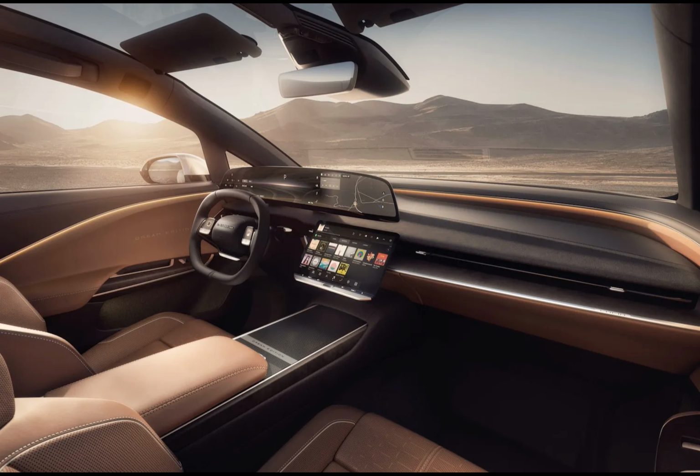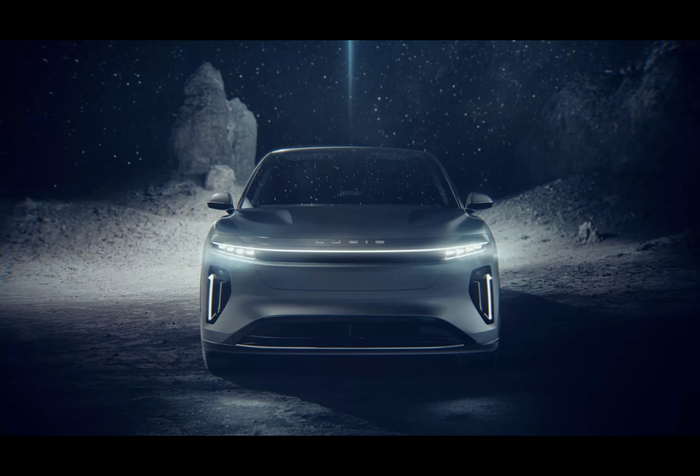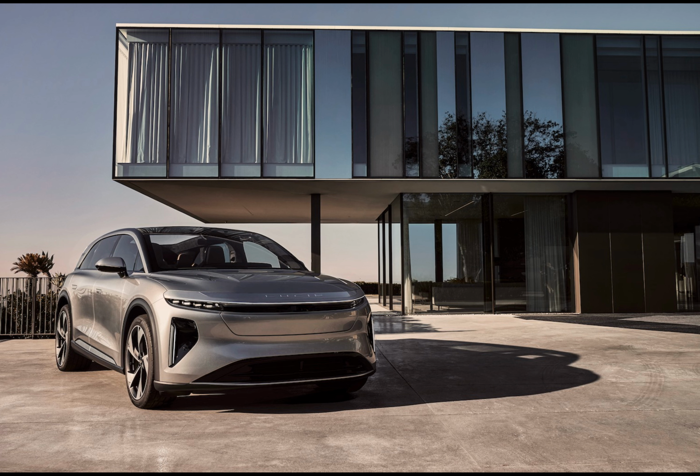$74,900, and the Gravity will be in the same neighborhood. Lucid has said that the car will have a starting price of under $80,000, but we don't expect it to be much under that. Of course, that price will be for the base trim of the car, and higher-end models will certainly cost more. Just look at the Sapphire edition of the Lucid Air, which had a starting price of around $249,000, and it's hard to imagine that Lucid won't eventually offer a similarly priced version of the Gravity.